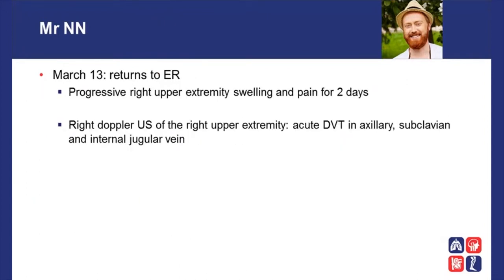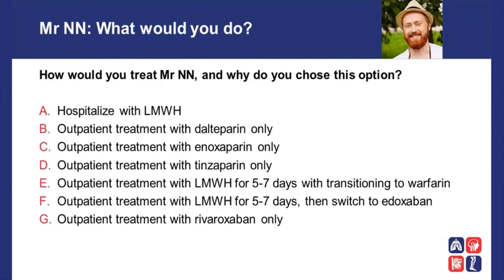A few days later, he presents to the emergency room with newly diagnosed right upper extremity swelling and pain for 2 days. He has a proximal upper extremity deep vein thrombosis, a clot in the axillary, subclavian, and internal jugular vein. And that begs the question at this particular point in time, what would you do? Would you hospitalize him? That's a way to generate discussion about the decision on hospitalization, not necessarily for the burden of VTE, but also for facilitating diagnosis, for example.